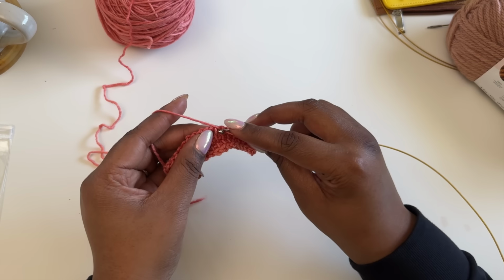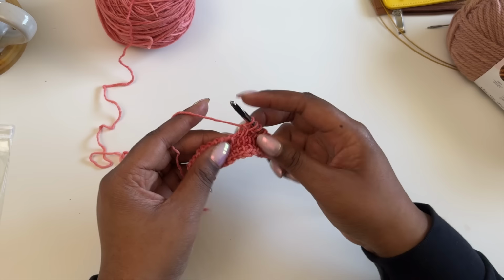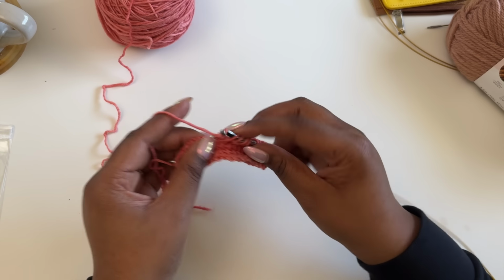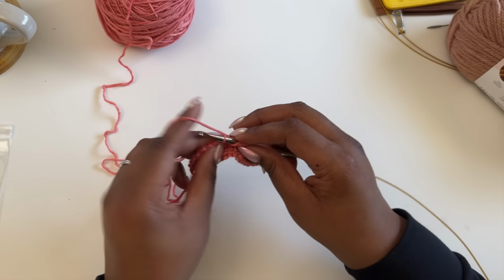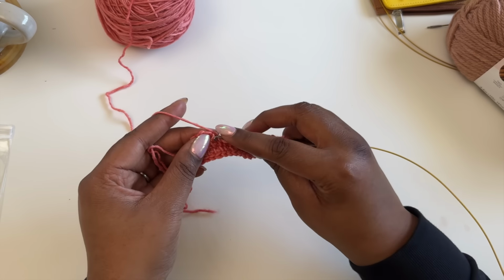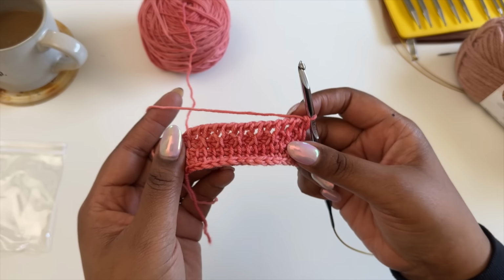You could not have told me yesterday that a $45 set of hooks from AliExpress was going to outperform some of the other hooks that I have in my collection, because there are a few sets that I can think of that I would reach for these first. That's lovely. It's giving me really even and gorgeous tension. I have literally no complaints.